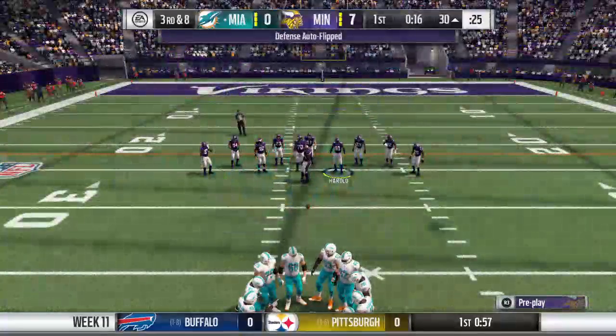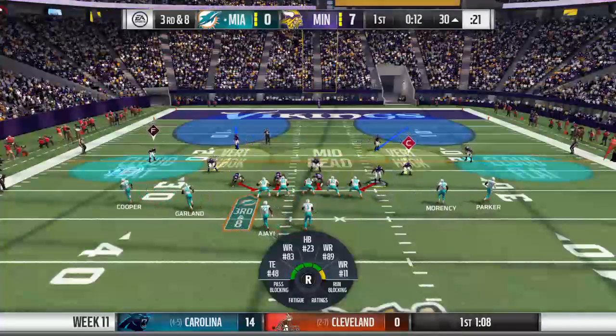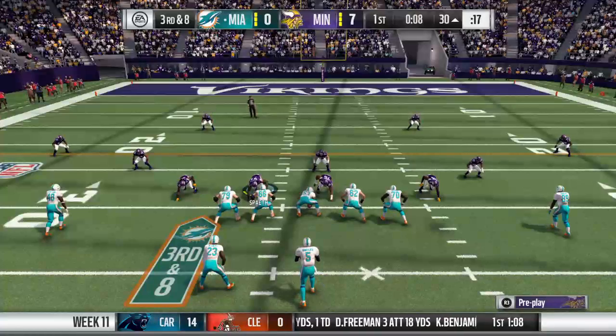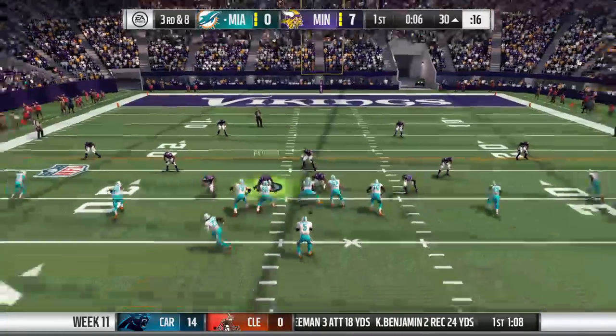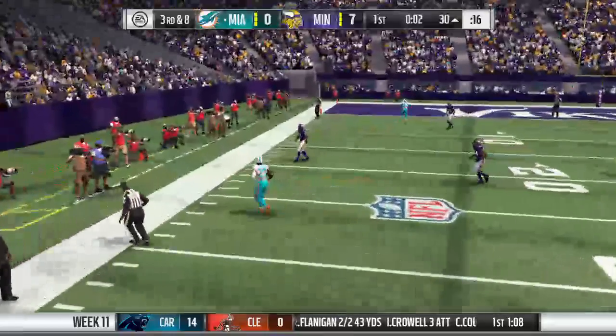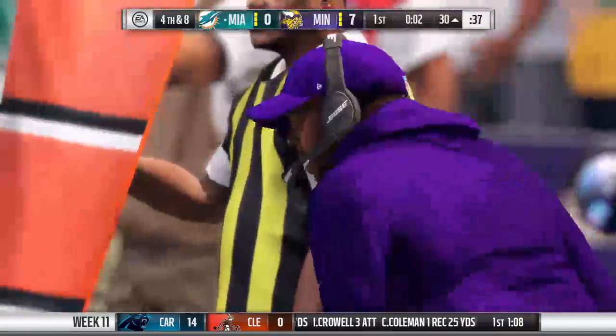The 22 is the line to gain here on third down. Bortles throws on third down, and he'll just toss it away. So he throws it away, and that brings up fourth down.